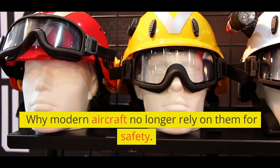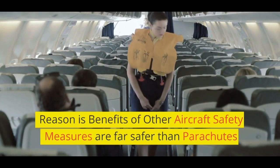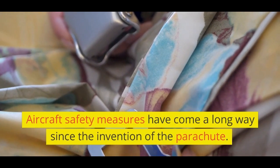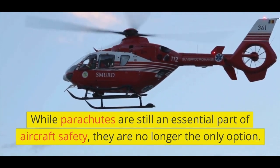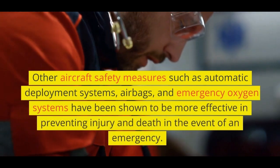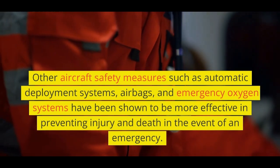Why modern aircraft no longer rely on them for safety? The reason is that other aircraft safety measures are far safer than parachutes. Aircraft safety measures have come a long way since the invention of the parachute. While parachutes are still an essential part of aircraft safety, they are no longer the only option. Other aircraft safety measures such as automatic deployment systems, airbags, and emergency oxygen systems have been shown to be more effective in preventing injury and death in the event of an emergency.